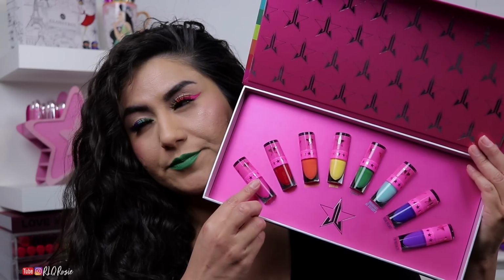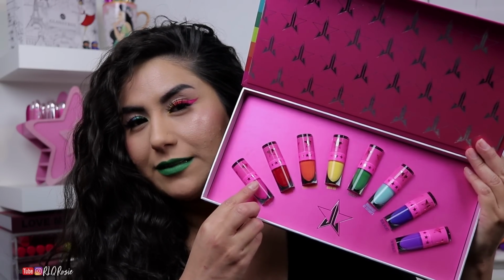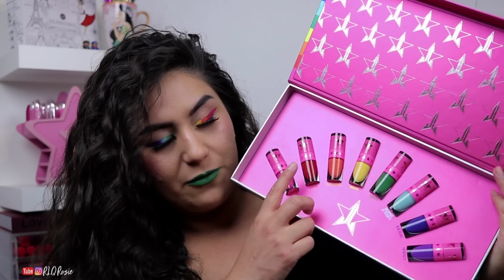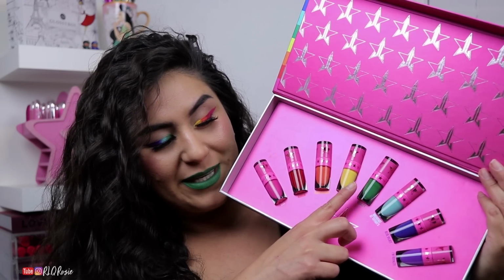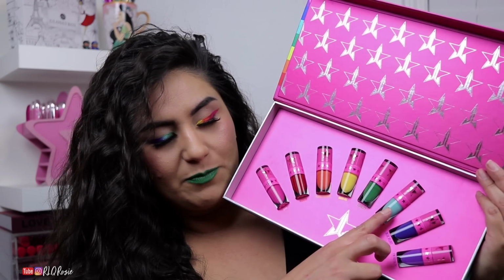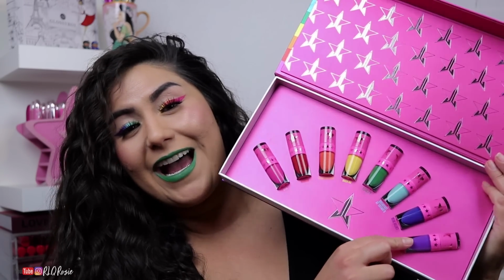So from right to left, I'm going to say right to left, I'm almost always wrong. So from right to left, it's Diva, Red Rum, Flamethrower, Queen Bee, Equality, which is the new shade. I'm going to do some swatches soon. And Breakfast at Tiffany, Blue Velvet, and I'm a Royalty.